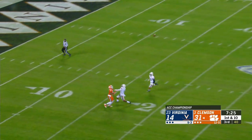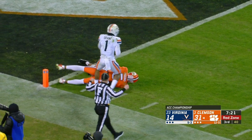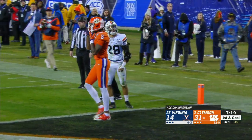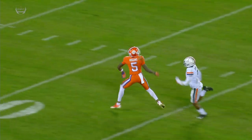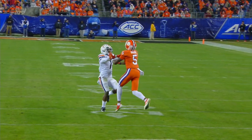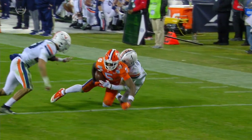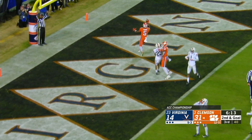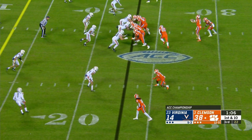Lawrence, deep shot down the middle of the field, and T. Higgins, it stayed up in the air forever, and even with two Cavalier defenders in his face, Higgins brings it down for 54 yards. Nick Grant is having a tough night, and he's trying his best. You know, this is just a superior athlete going up in a situation, just a jump ball. Hey, go down there and I'll throw it up to you, and you don't have to make a great throw. No, that's the beauty. Here's Lawrence. That's a good throw. T. Higgins, touchdown Clemson. To win 28 in a row this season.